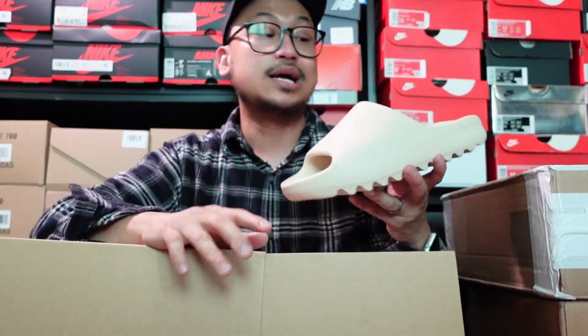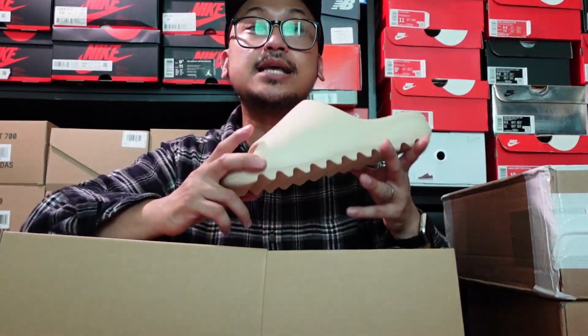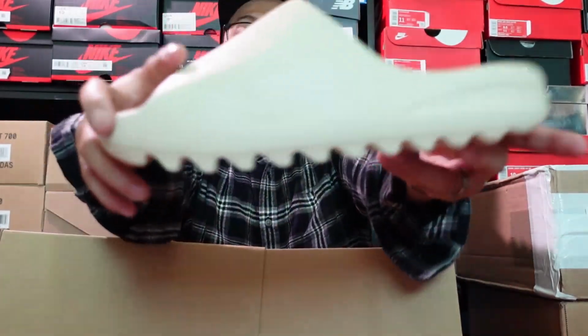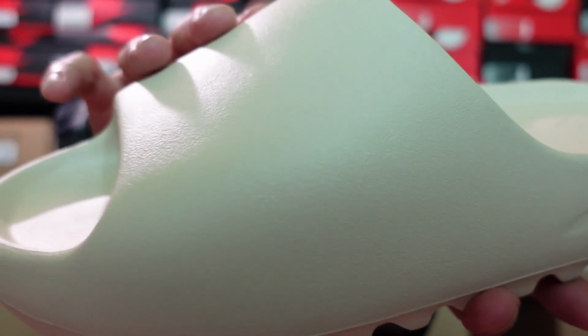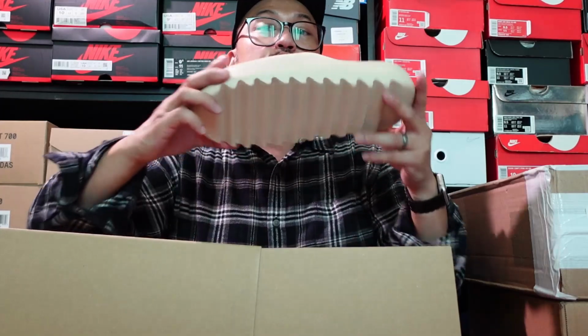So this is a restock. However, it's not the same texture. It doesn't have the same texture as the original bone release. This has a rougher texture compared to the smooth matte finish of the original release.